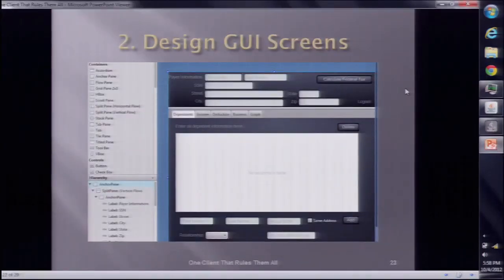And design GUI screens, and again, it's trivial. I've been using many visual editors. By far, this is the best, in my opinion. Drag and drop, you move it around, and then there's a preview button. So without writing any code, you can see what your screen looks like. Very, very simple.